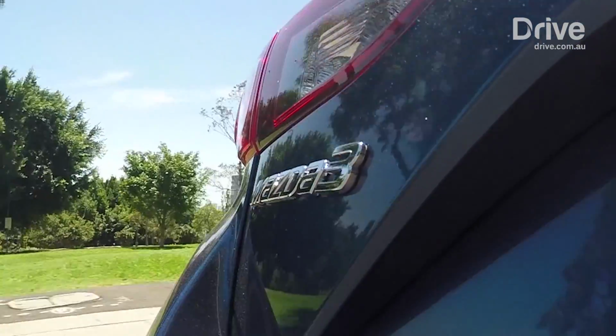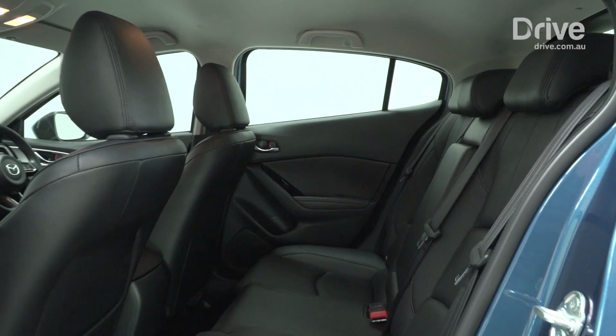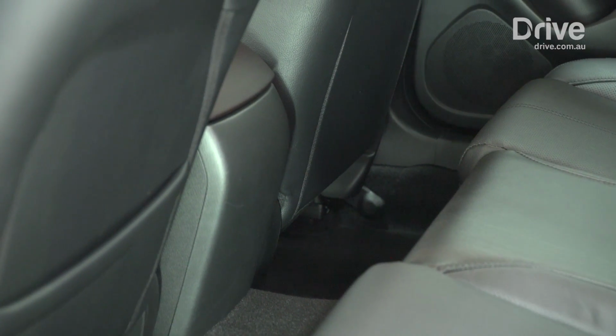But the biggest downside of the Mazda3's interior is the space, or rather the lack of it. The rear seats are by far the tightest in this group, making it the least practical.